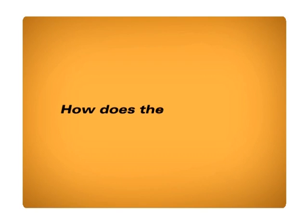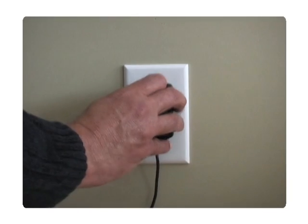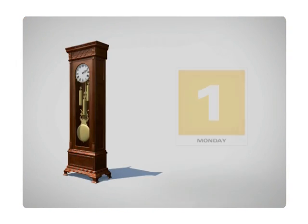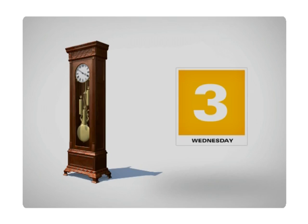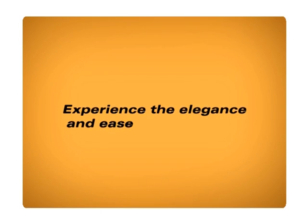Let me explain how this modern solution works. You simply plug the Autowind clock into a standard room plug, set the time, and forget it. Every 3 days, the Autowind sensor will trigger the mechanism to routinely wind the quality mechanical movement, saving you both time and worry. But if you like the romance of winding your floor clock, you still can.